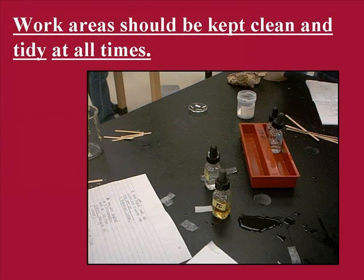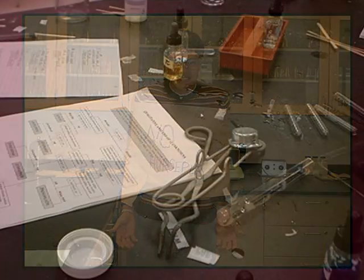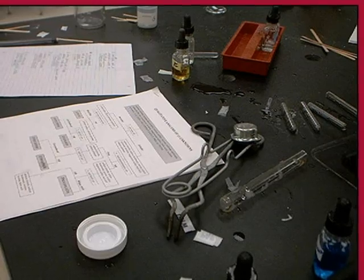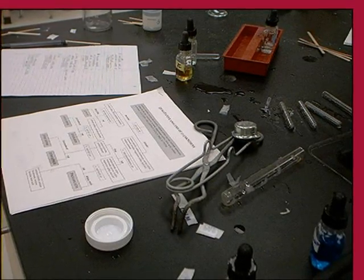Your work area should be kept as clean and as neat as possible at all times. Certainly, there are times when it will get a little out of control. If your work area starts to look like this, stop, clean up, then carry on.